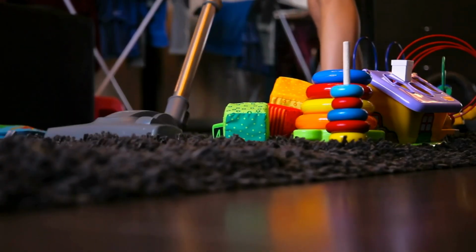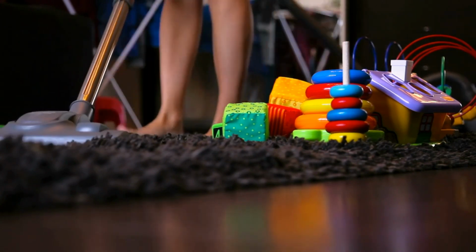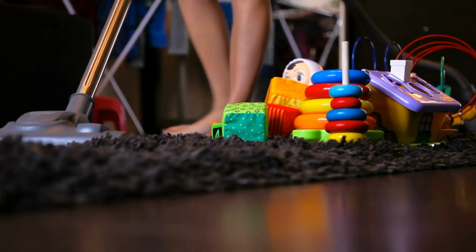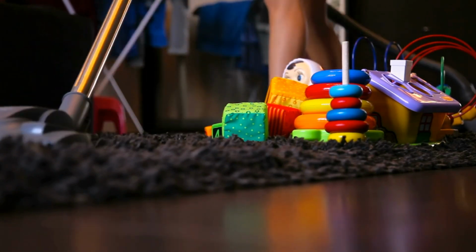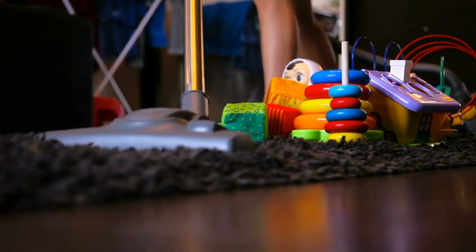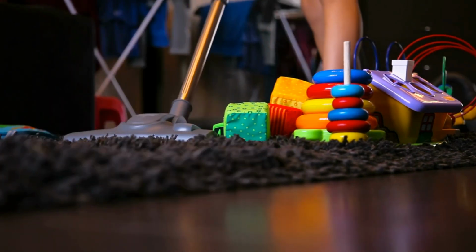Now let's talk about playtime. Toys, toys, and more toys. They're a joyful part of childhood, but they can quickly turn your home into a chaotic playground. But here's the game changer: using self-storage to manage and rotate your kids' toys. Keep some toys at home for playtime and stash the rest in your self-storage unit. Then, when your little ones are craving something new and exciting, simply swap out the toys. It's like having your own secret toy library that keeps playtime fresh and your living space clutter-free.